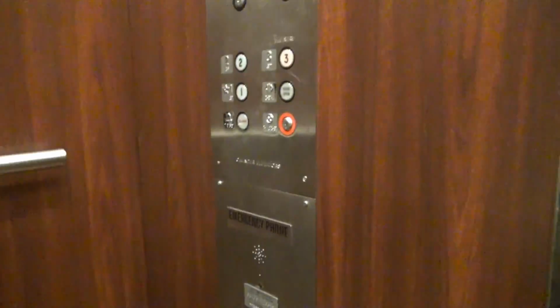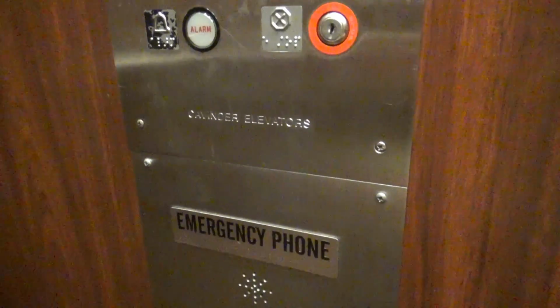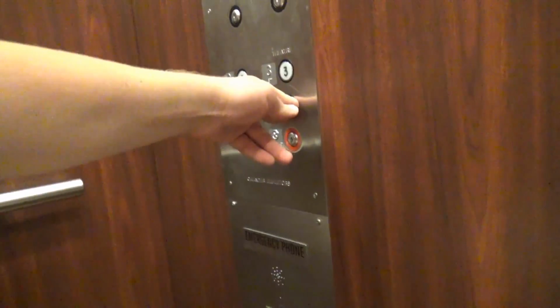Good day, guys. This is actually a Westinghouse. No, it's not. Yes, it is. Oh, it is. Three is where the theater is, the sky bridge to the theater. Here we are, 3. The elevators were modernized. Going down? We're going down.